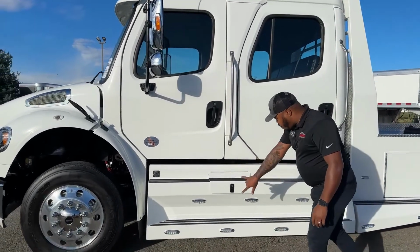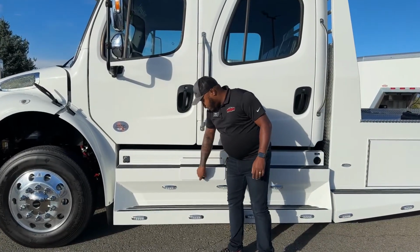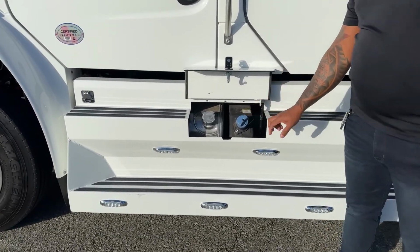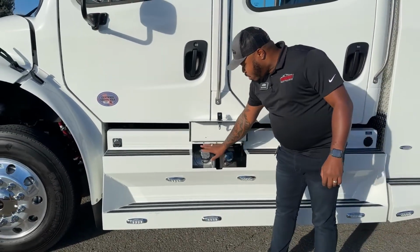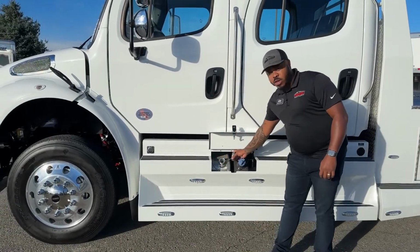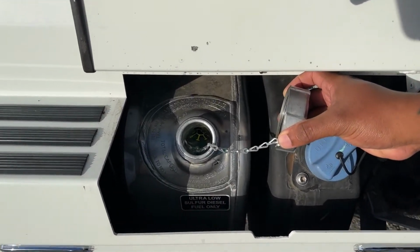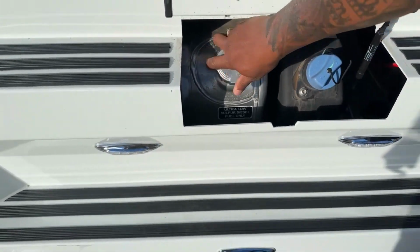We ensure all those running lights work. The next thing we do is open up this storage box. We ensure that the DEF tank is full, and what you're looking at is a 6-gallon DEF tank. So we top that off. We have two 50-gallon diesel tanks. One thing we do, if you come a little bit closer, is fill up these tanks to the top before delivery. So you do have a full 250-gallon diesel tank.